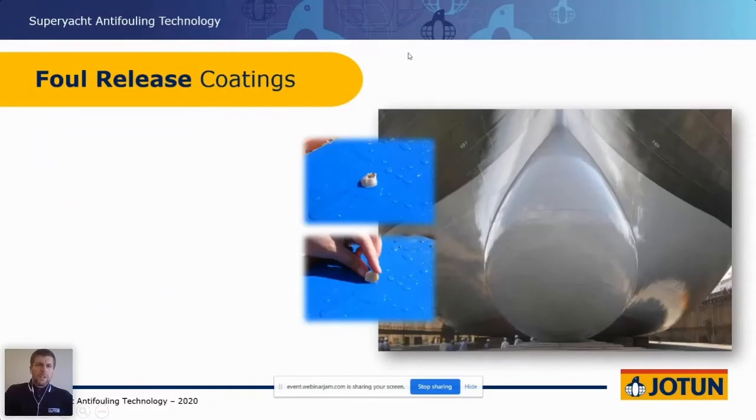Foul release coatings. This is something that's starting to come up in the industry. It is used more regularly in other marine industries, but in the superyacht industry, there's some noise about it, let's put it that way. Foul release coatings need a huge amount of energy. It's not very suitable for yachting. Yachting is an industry that sits still quite a lot, whereas the commercial marine sector is continuously moving, as we saw on the slides before. So this product is really designed for that type of scenario.